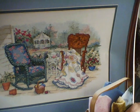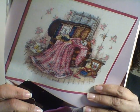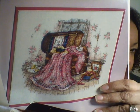Aww. Aww. Sweet. Hopes and dreams. Of course, we have a little hope chest there. Oh, gosh. Like mother, like daughter.